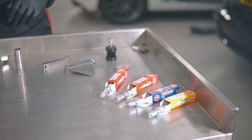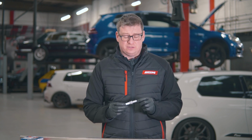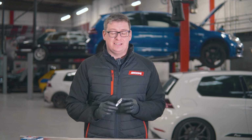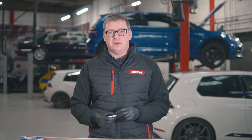So one of the other things to look at is what the plug is actually made up of. The most common materials used by the manufacturers are copper, nickel, platinum and iridium. Copper, as well as being a conductor, is quite a soft metal, which is why platinum is introduced into most of the modern cars. It has a longer lifespan, that's why manufacturers like it.